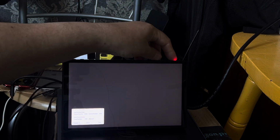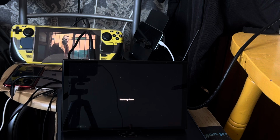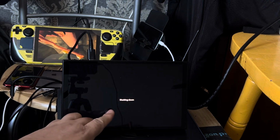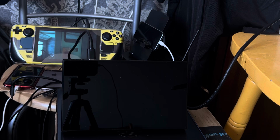Right, guys, I'm going to force restart this. I don't know what's happening to it. You see, I've shut it down. It's not working, right? So I have to do this. It's saying the quick CPU thingy is working. I don't know. It does work, but I don't know why it's doing what it's doing. So I have to do it this way.